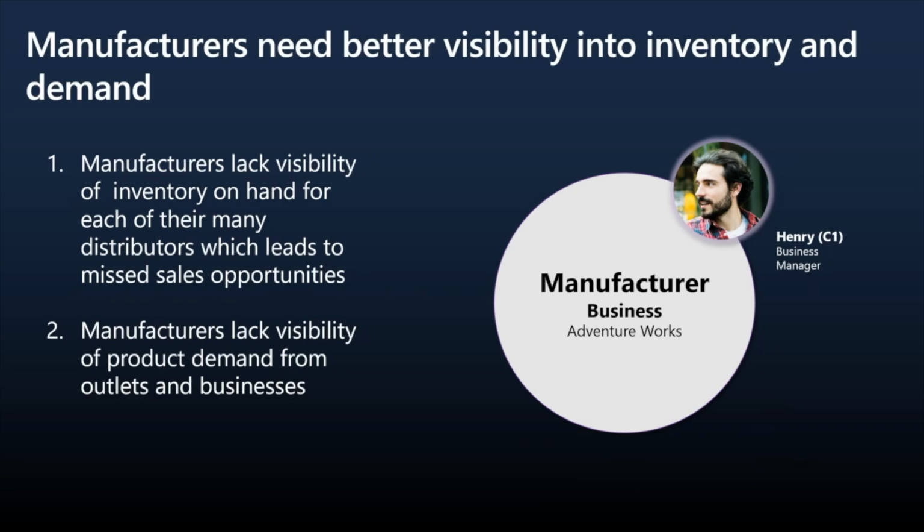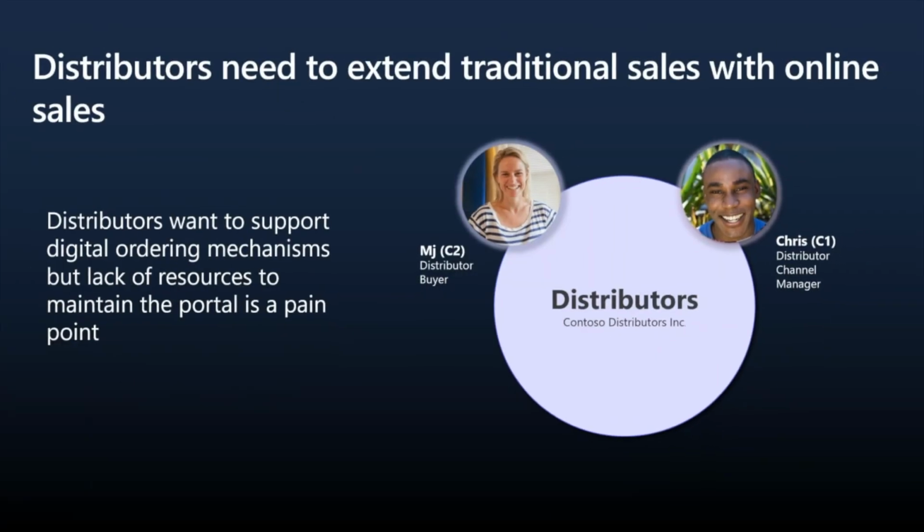Moving to what the distributors want. The distributors want to support digital ordering, but they lack resources. There are some big distributors who can afford to have a digital presence, and they can have a sleek website where they can have online ordering, but not all distributors can support that. So there is a desire to be online and support online ordering, but because of the lack of resources, distributors are not able to do that.